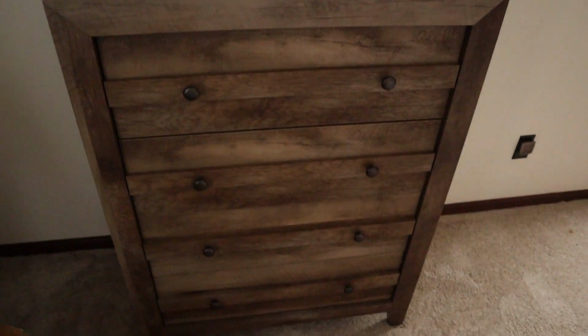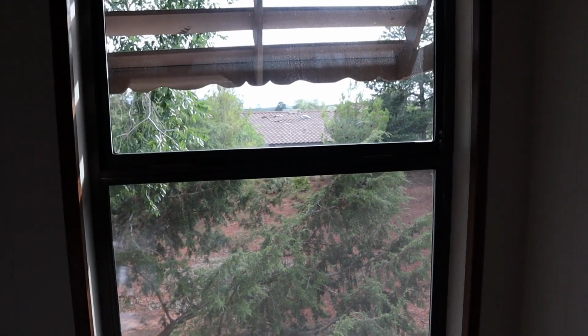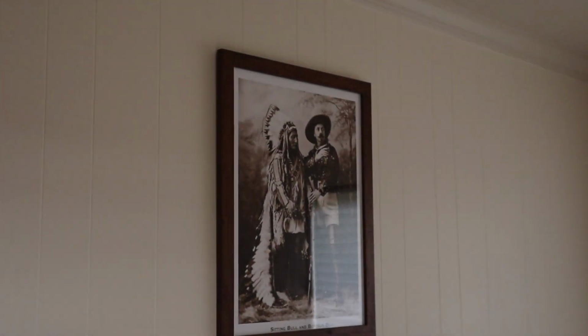A dresser. Let's see the view. I have not seen the view from this window yet. Oh, that's nice. Also, the creepiest picture ever right there. And there's also a mirror on the other side of this door.